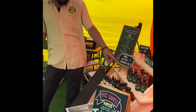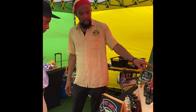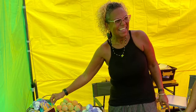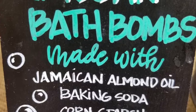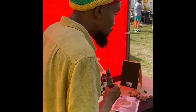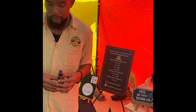So I make all the oils myself. I also have beard oil too, that has the Jamaican almond oil in it. We also have moringa oil, which is a collagen. There's neem oil and Jamaican oil. It detoxifies the hair follicles so the hair can grow. It also has neem oil in it. Neem oil stops breaking and splitting. That was the magic touch. It also has moringa oil, which is a collagen, and it has Jamaican almond oil, which is a carrier oil, and it has a lot of different healing properties also.